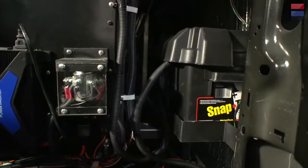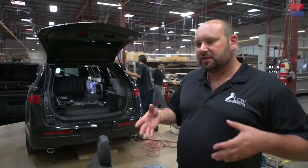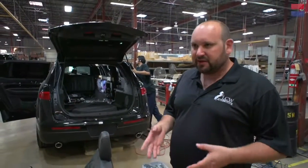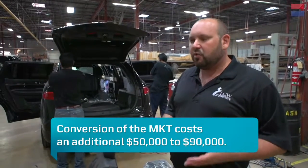In addition to that, we install a marine battery into the interior of the vehicle. That gives us a closer source to the power for everything that we install inside the car. The marine battery is a gel cell battery, and it's also waterproof.